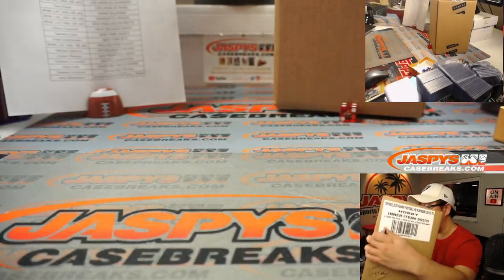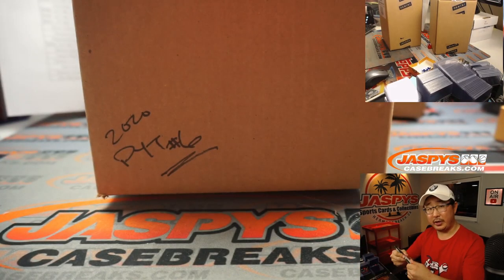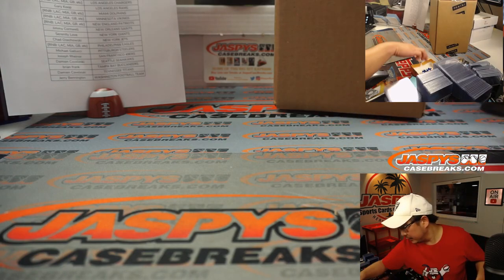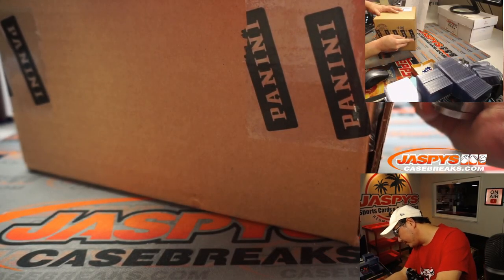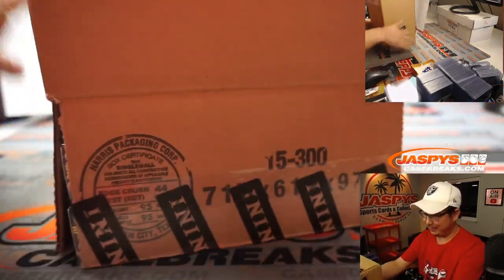All right, so there's the Playbook sticker right there. And you'll see pick your team 6 on the bottom, so you know it comes from the same master case. Now let's pop this guy open. And let's see what we got in here. Good luck, everyone.